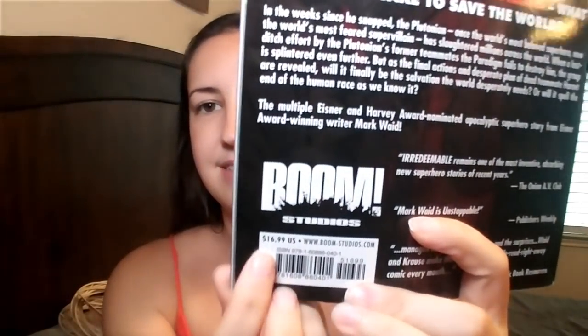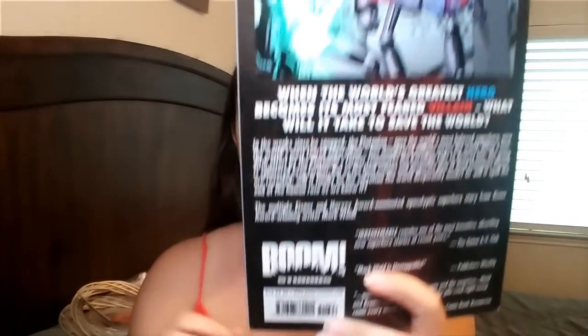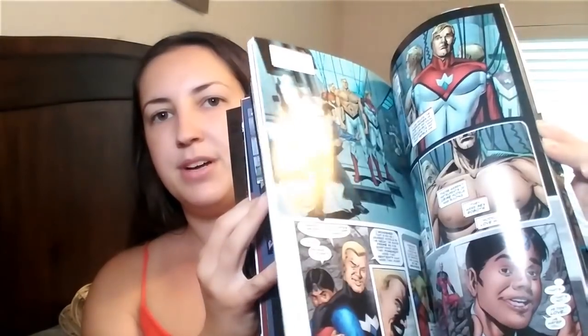But it's normally $17, if you can see right here. So $16.99 in the US. So I thought that that was a really good deal. It's a superhero comic, but it just has some really pretty art in it if you're into comic book art. So I went ahead and picked it up. I was kind of surprised to find it there. So that is another book that I picked up.